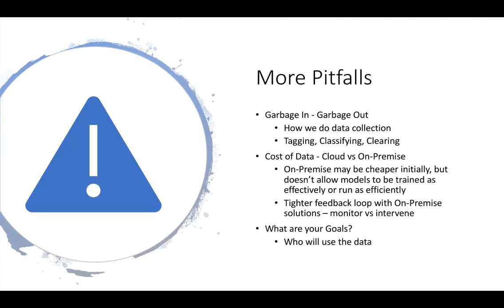And that goes from everything like you need to make sure that the data is coming directly off your machines, not through a third-party sensor or collection system, because it won't match up with what's actually going on with your machines. Or also human data, which can always be adjusted. You also have to have a good strategy around classifying and tagging your data, and also clearing data out once you don't need it anymore.